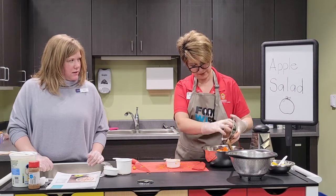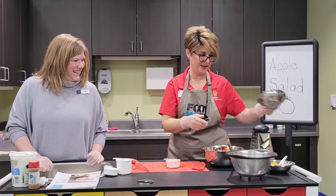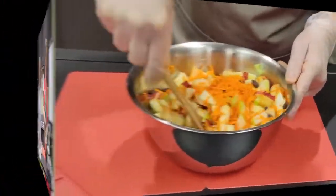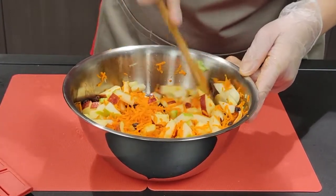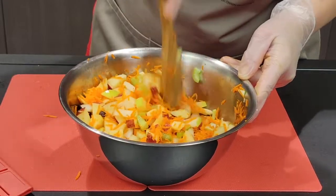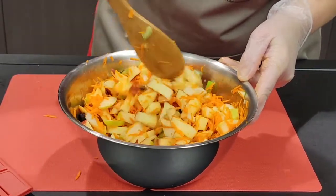Come on, raisins, get in there. They don't want to go. Okay, let's stir before we add the yogurt. Look at all these beautiful colors. A rainbow. This is what is called a rainbow.